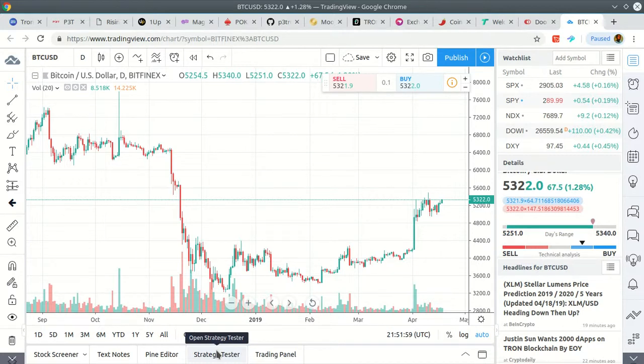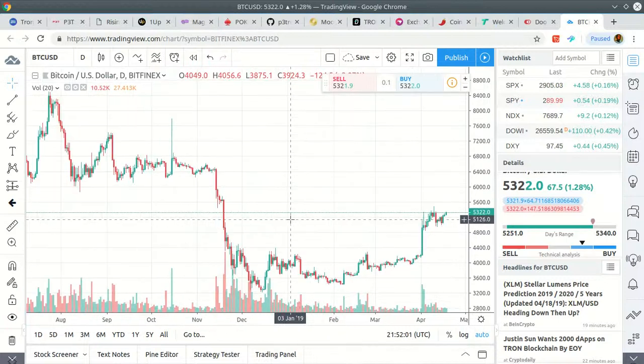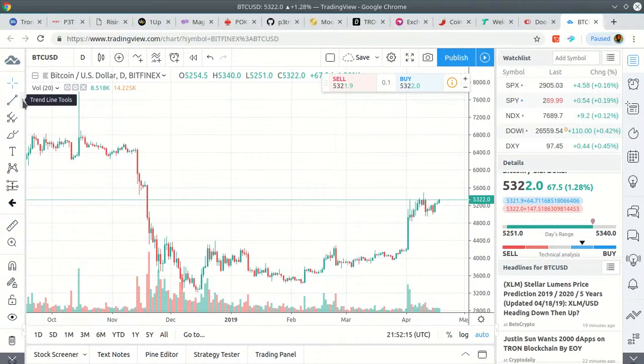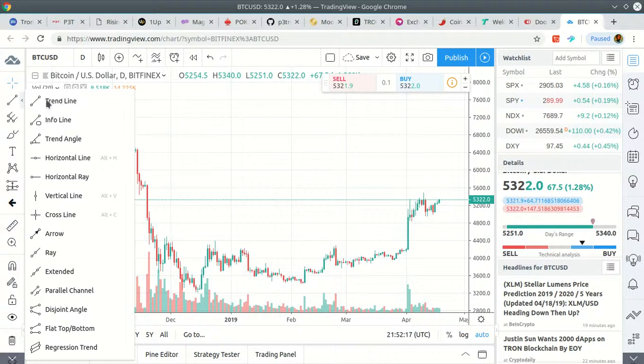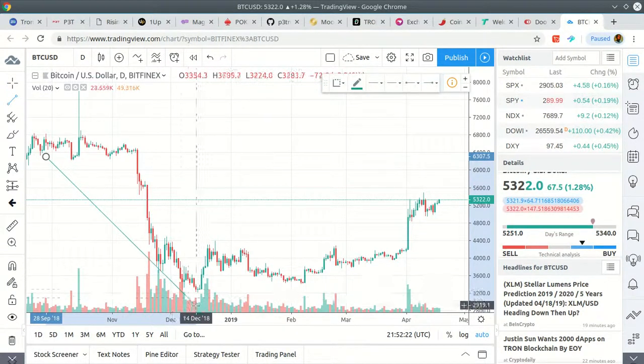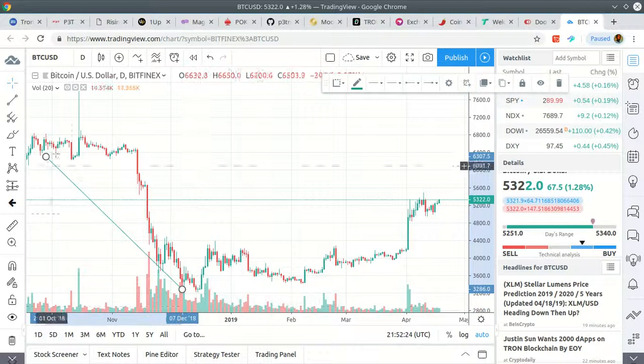Alright, so anyone that knows a little bit about trading can see that this is a reversal pattern, right? So let's see, what tool is this? I haven't done technical analysis in a while, so I might be a little bit rusty, but let's see. So when you look at this, that's obviously a downtrend, right?